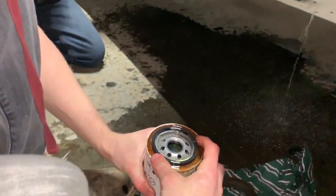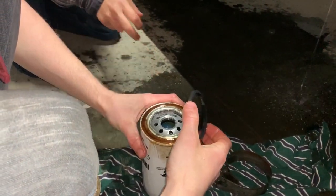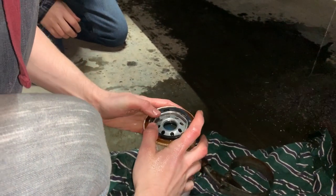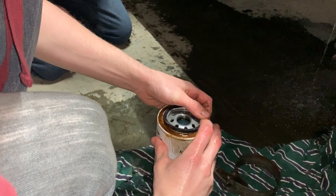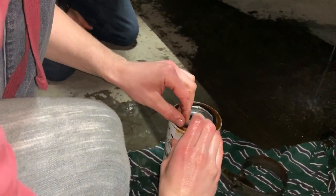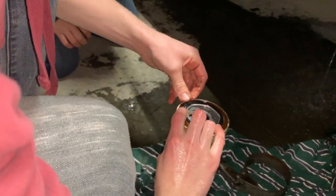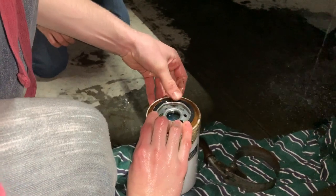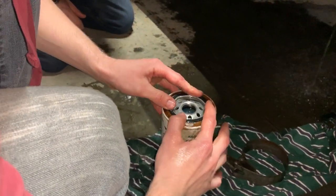Yeah. Why is it all rusty? Probably because this is an open lip. Oh. So that's probably just salt from this winter, I would assume. Why does the O-ring not fit in there properly anymore? There we go. Is this supposed to be a hexagonal shape? I think that's to keep the O-ring in there nice.